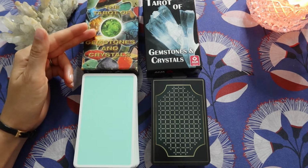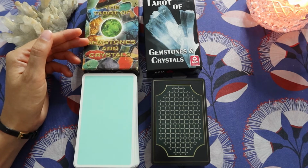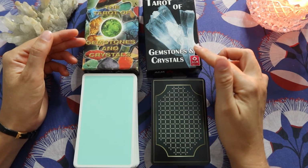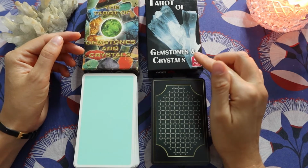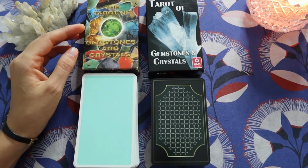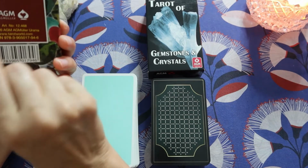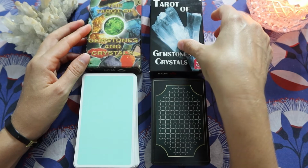So on the left here, I have the first edition of the deck, which was published in 1996. And on the right, I've got the second edition. This was published in 2018. They're both printed by the same company, AGMuller, and they are both printed in Belgium.